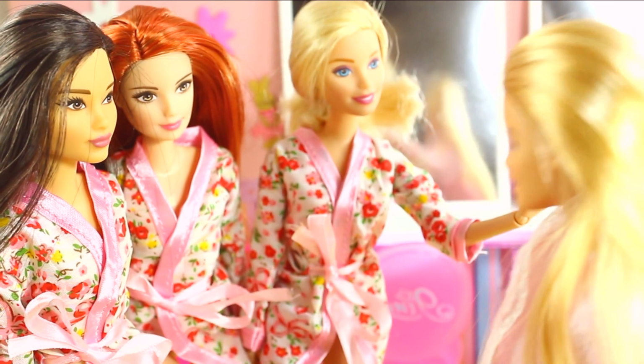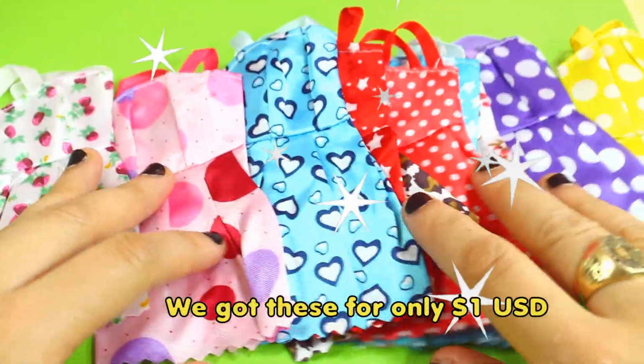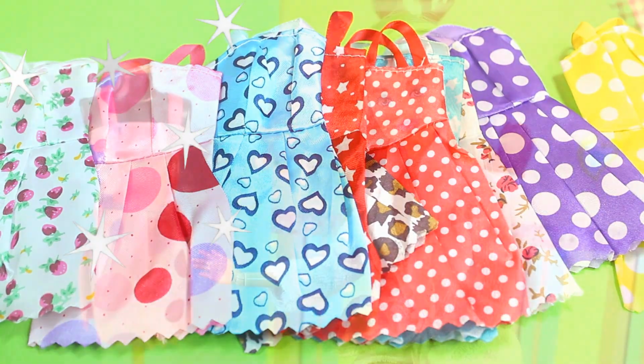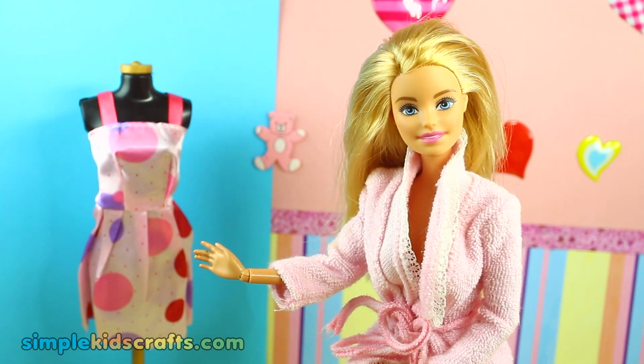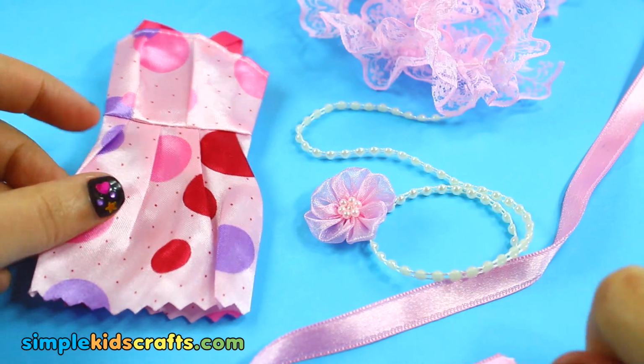You won't believe what I got for our makeovers. So Barbie got a pack of 10 dresses for just $1. We will decorate them to make them look super expensive. I want this pink one! We will be using ribbons and flowers to decorate each dress.